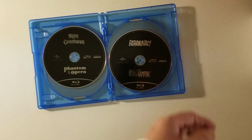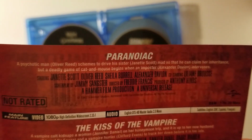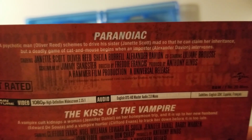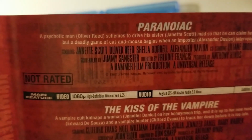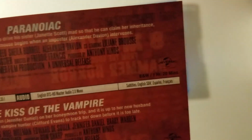Disc 3 has Paranoiac and Kiss of the Vampire. All right, Paranoiac is a psychotic man, played by Oliver Reed, who schemes to drive his sister mad so he can claim her inheritance, but a deadly game of cat and mouse begins when an imposter intervenes. You're always going to get me with Oliver Reed. In fact, I think my wife's got a bit of a crush on classic Oliver Reed. She discovered him during Burnt Offerings and hasn't looked back. So that one's not rated. And it's 80 minutes, so real tight there.